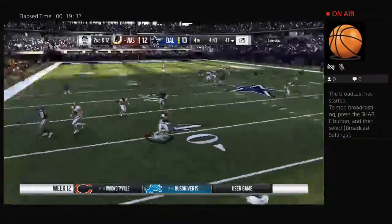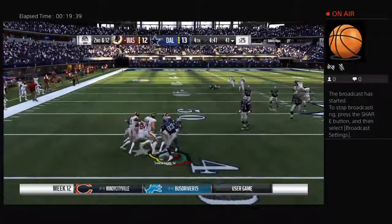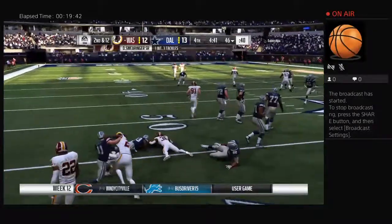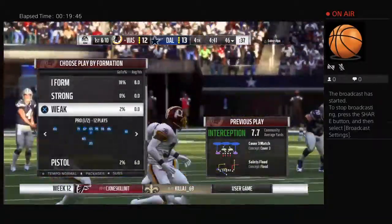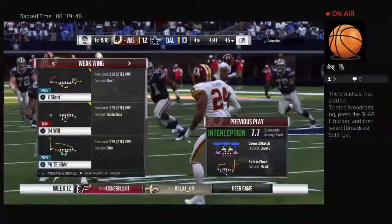Now look at this. They get the turnover they needed. It's intercepted. Picked off by DJ Swearinger. And the return out shy of midfield to the 46-yard line.